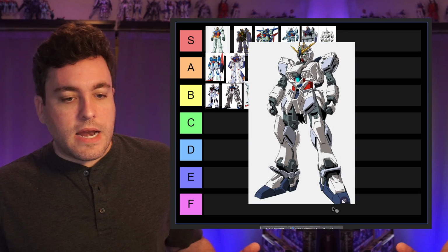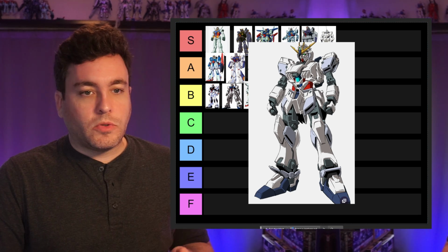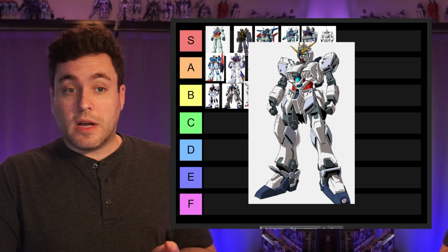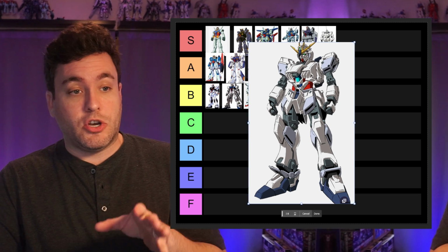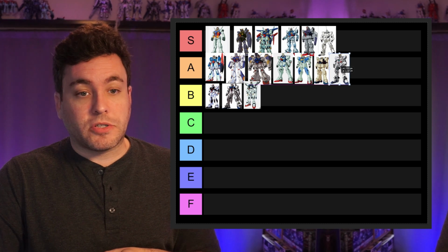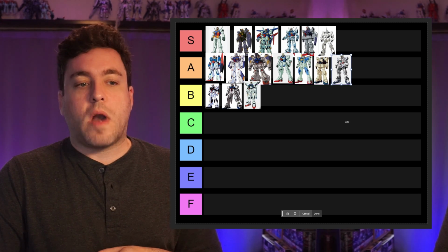All right, and then we got the Narrative. Now, it does have iterations, but I'll just consider it one. And it's a cool-looking suit. It's supposed to be based on the new Gundam, but I would say this is a better-looking new Gundam than the new Gundam. I would actually give it an A, because I think it looks good. It retains a grounded look.